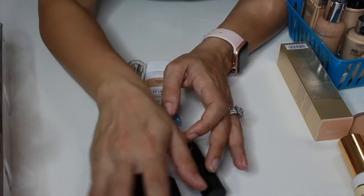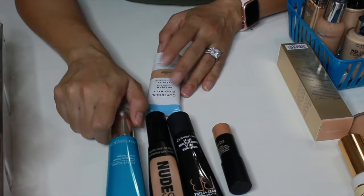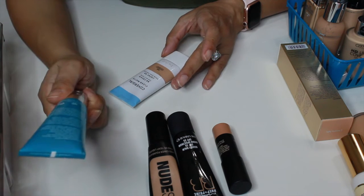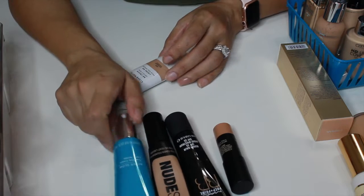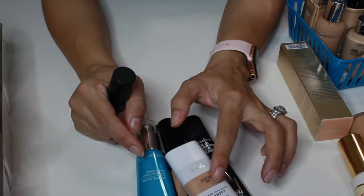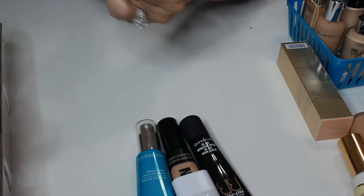Nude Sticks, I do really like this guy for days where I just want something really quick. QMS Medic Cosmetics, like the Tinted Day Cream. I used this guy only one time. I actually did really like it, so I would like to give that a shot. And then this CoverGirl, I do really like. This Nudies Tinted Blur Stick. It's kind of like a weird thing.